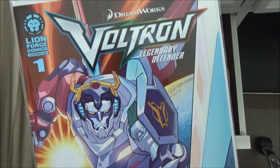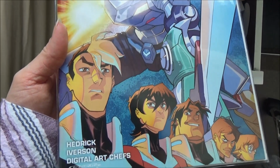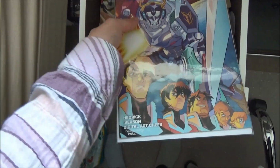There's also a copy of the Voltron comic with the SDCC exclusive cover, which I was very excited to receive. I got this as a gift from the guys who run the official Voltron podcast as a thank you for taking part in the podcast last year.